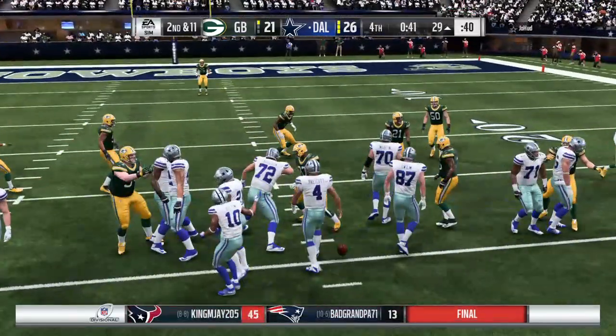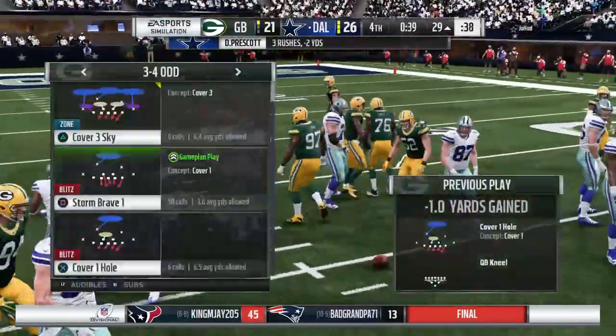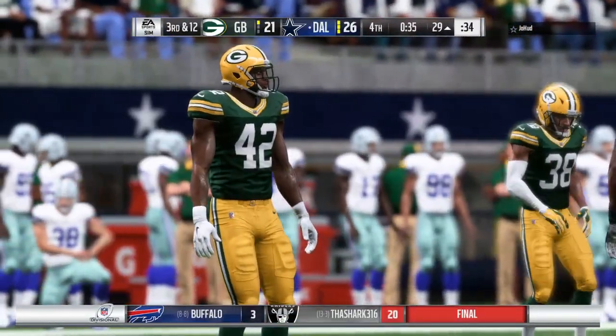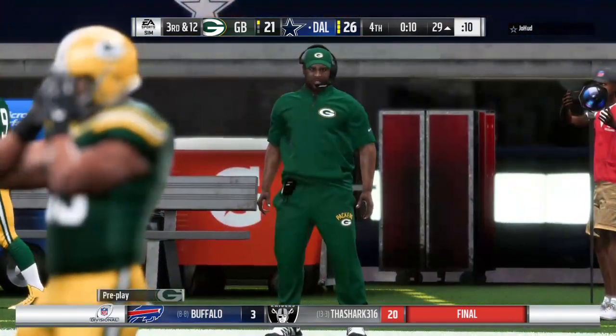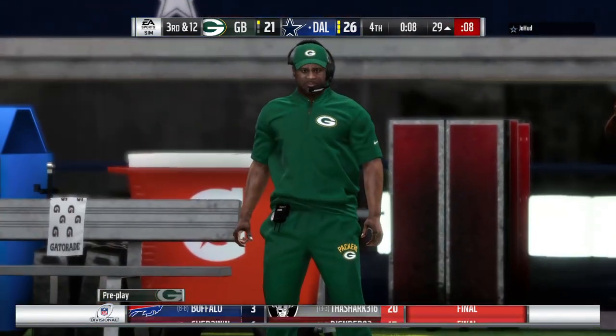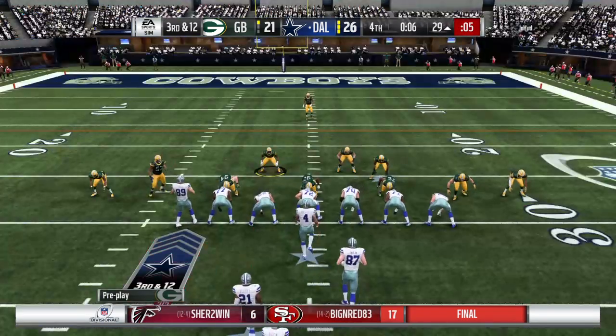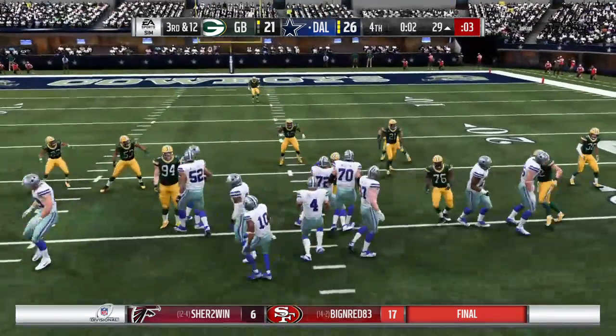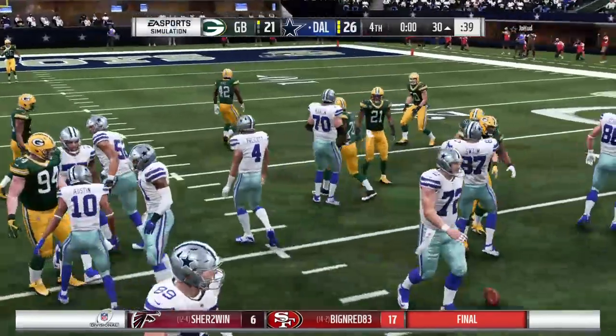The Cowboys on their way to victory as they take a knee. So time to start going in the other direction as they come up now 3rd and long.